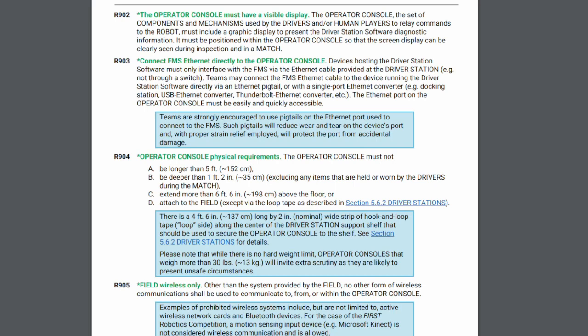Blue box. Teams are strongly encouraged to use pigtails on the Ethernet port used to connect to the FMS. Such pigtails will reduce wear and tear on the device's port and, with proper strain relief employed, will protect the port from accidental damage.